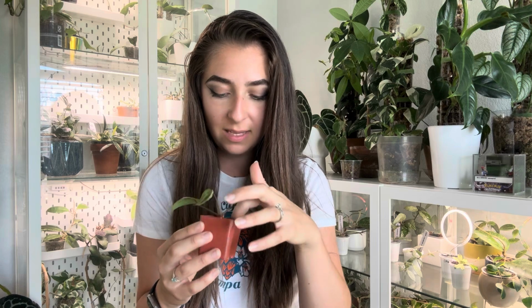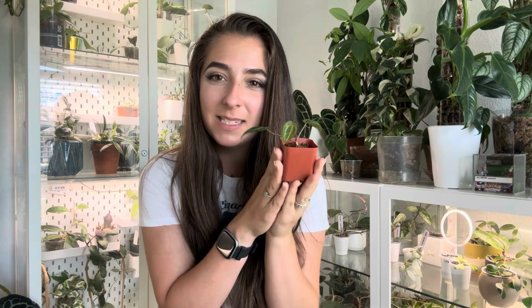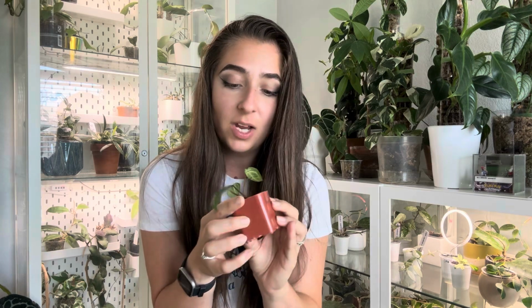Maybe a repot would help that out, though the roots look fine from what I can see. They're nice and green and thick, like little ramen roots. There's even a root starting to come out of the bottom. Maybe a repot would help it out, though it just seems so small. It seems like it fits this container, but I can try repotting.